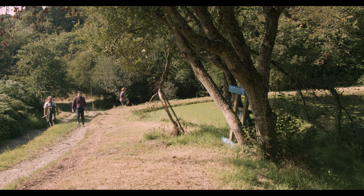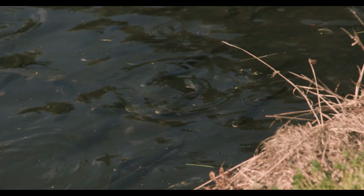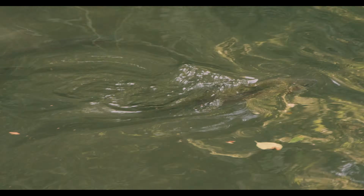The more you leave a fish alone, the less stress they get, the more they'll grow. Yeah, the happier. It's important to have happy fish. I know it sounds really odd. How do you tell a happy fish? Well, a happy fish is one that's just swimming along.